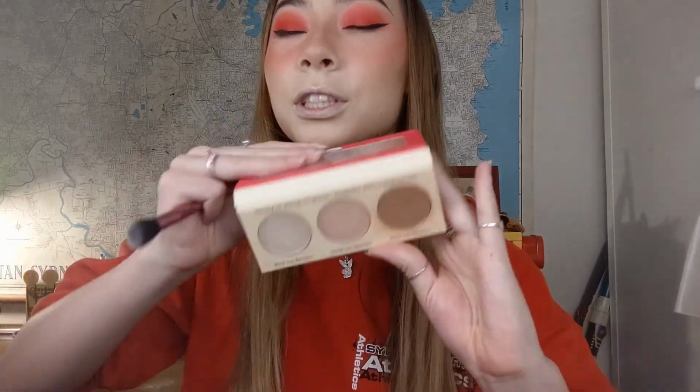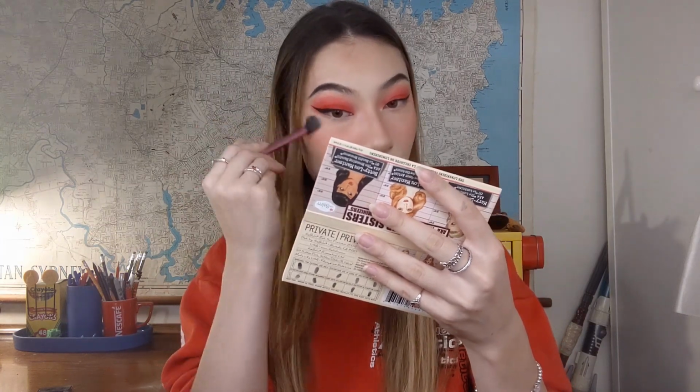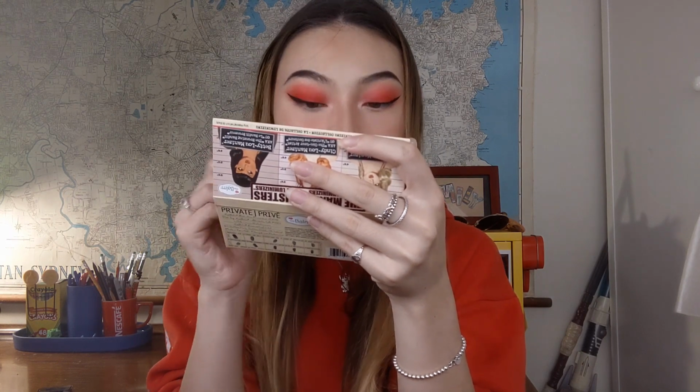Next, I'm going to be highlighting the face, and I'm going to be using this Manizer Sisters palette from The Balm. I'm going in with both the shades Mary Luminizer and Cindy Luminizer mixed together. Mary Luminizer's a classic champagne shade, and this one's a bit more pinky, and so mixed together I feel like they'll look good with all the overdone blush. And I'm using an angled highlighter brush from Real Techniques to place that on the tops of the cheeks. And I think I'll also take it on the nose, Cupid's bow, and inner corners of my eyes. I'm also taking that on my brow bone.